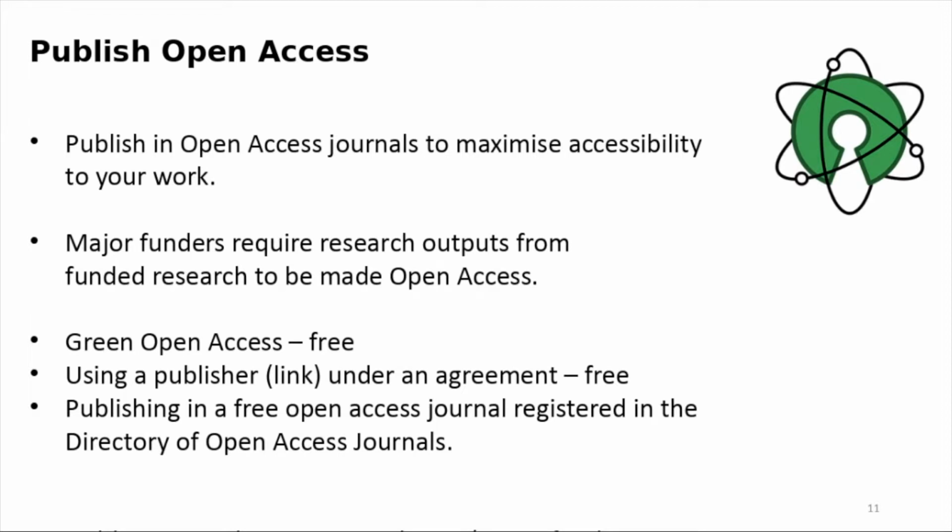I know this can be quite tricky for early career researchers and PhD students, because perhaps the place you want to publish might charge an article processing charge, and there might not be fees for publishing open access. So it's so important to have available free places that are open access to publish. So there are some routes to free publishing in open access journals.